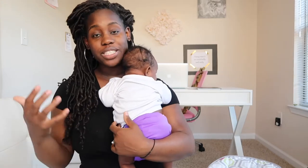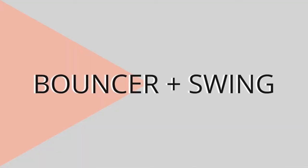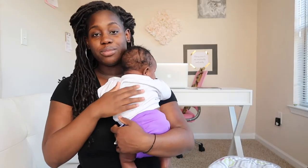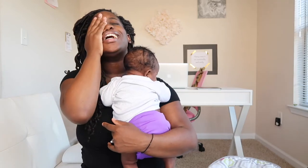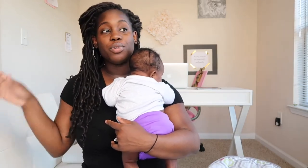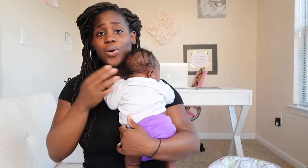And it kind of gave me a little bit of time, a little freedom, a little space as a mom. So it's having a bouncer, which you guys probably can't see, but the bouncer's right here. If he calms down a little bit, I'll put him in the bouncer, and then having a swing. So I'll link which ones I have, but oh my gosh, we did not have the swing set up before he was born. I think we didn't set the swing up until like 3 weeks old.